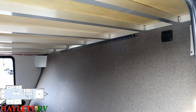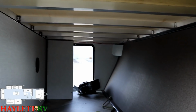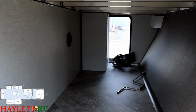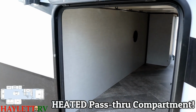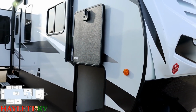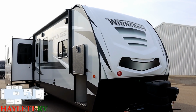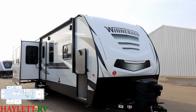Under that master bed, we see that aluminum skeleton work under the bed. Not every travel trailer does that. Not every Winnebago does that. But they said, we want to make the Voyage something very special. Now, as we look down this huge drop frame storage compartment, look on the left, you actually see a heat vent down here. This has a forced air heated pass-through cavity. That is not necessarily even something you find across the board in fifth wheel production. It is nearly unheard of in travel trailer production. So that's another one of those really cool, high-class, uncommon features that you're getting here on the Winnebago Voyage at Haylett RV of Coldwater, Michigan.